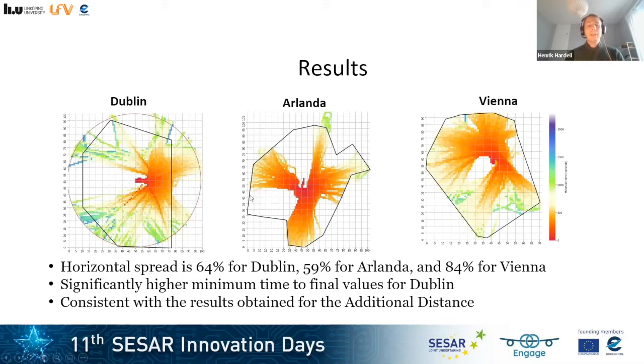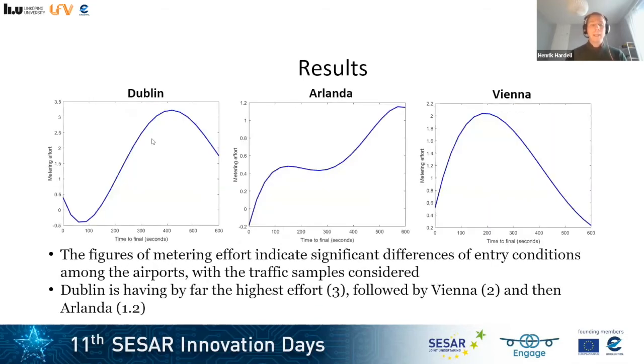And then when we look at the horizontal spread, how much of the TMA is actually used by the aircraft, we can see some similar results for Dublin and Arlanda, 64 and 59%. But for Vienna, you can see that a lot of the TMA is actually used. And Dublin shows significantly higher values of minimum time to final, which is also consistent with the results we obtained for the additional distance. This shows the figures of the metering effort, which indicate significant differences. Dublin has a peak of 3 aircraft at 400 seconds to final, Arlanda around 1.2 at 600, and Vienna about 2 aircraft at 200 seconds to final. So this tells us that the entry conditions to the airport are quite different.